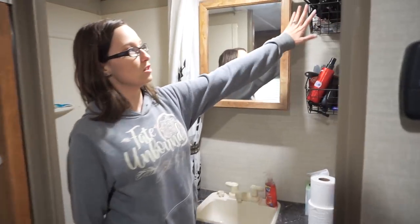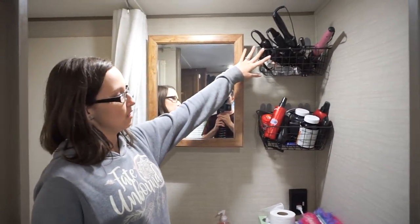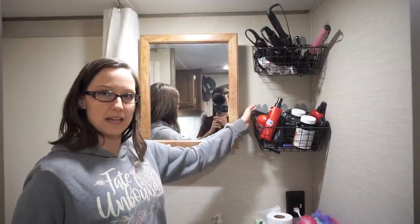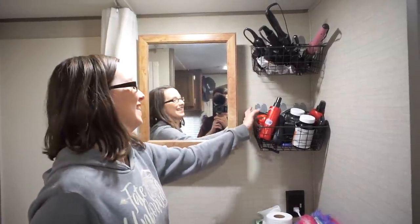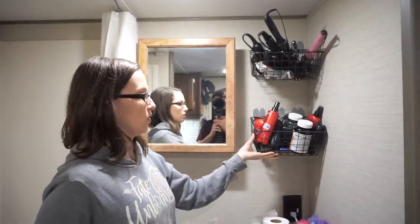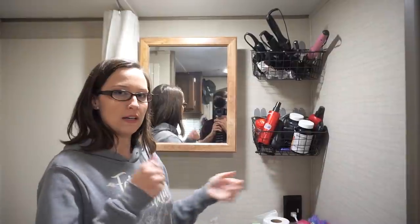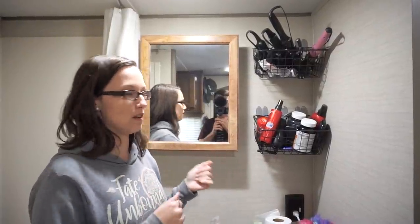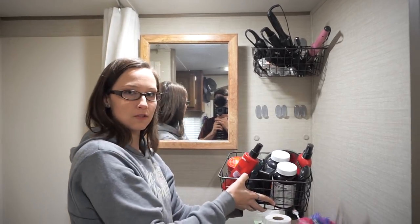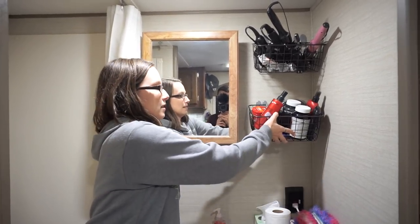We have also installed these hanging baskets, and I ended up using 3M tape on the backs of command hooks to keep them on the wall because I found that the command hook tape that normally comes with them wasn't enough to hold these. And these actually pull off so that I can take them down while we're traveling down the road.